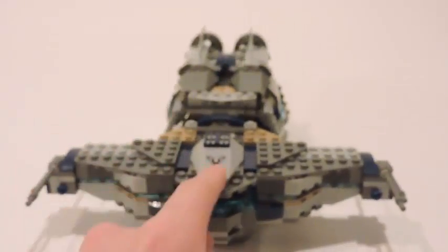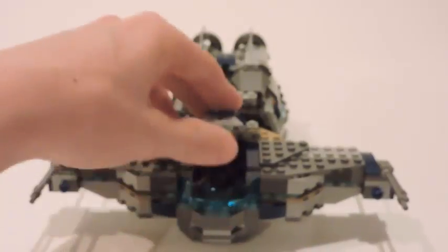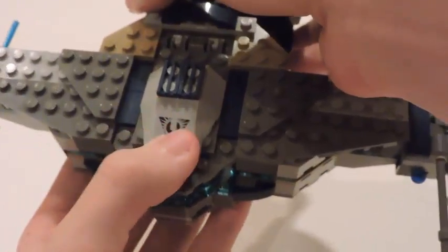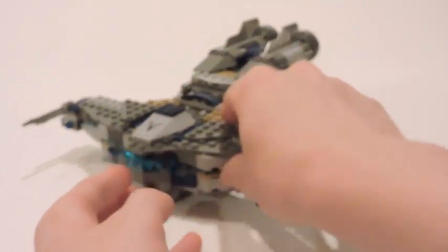Just really like it. Oh, and by the way, I almost forgot to show you guys this. This is a sticker right here, this little Freemaker logo on top of the cockpit hatch. Let me get a better look at it real quick. This is a Lego hand, and that's the symbol of the Freemakers, which is pretty cool. So, overall, guys, great set. I recommend it, but not right away.